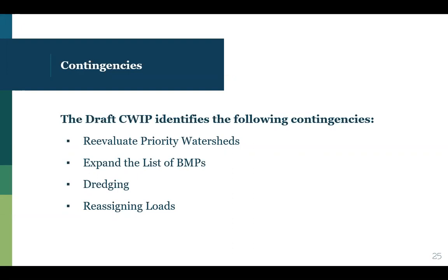And then finally, there's reassigning loads. As we described in the framework, there was a decision by the PSC and others to collectively address the Conowingo WIP as a separate standalone watershed implementation plan. However, if we fail to achieve the necessary reductions, EPA can elect to reassign the loads, the 6 million pounds, to the jurisdictions, and they would need to address those additional loads in their planning as they move ahead. So EPA can just reassign the loads to the jurisdictions based on their calculations.